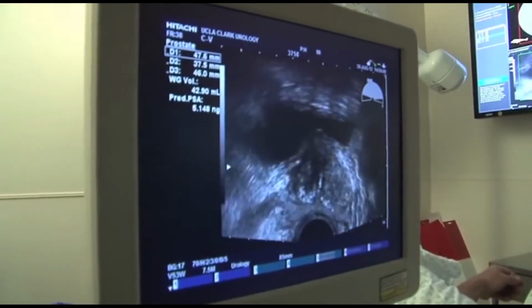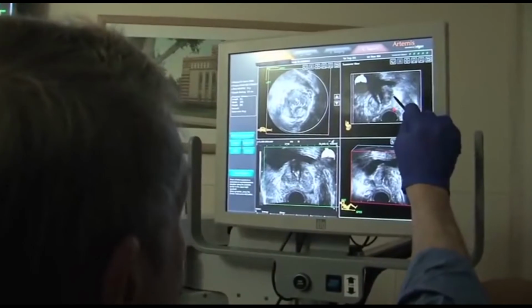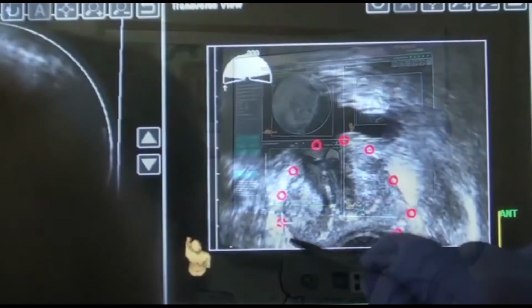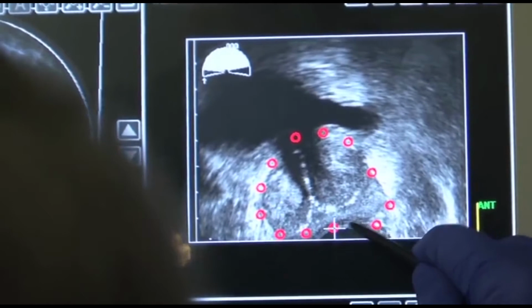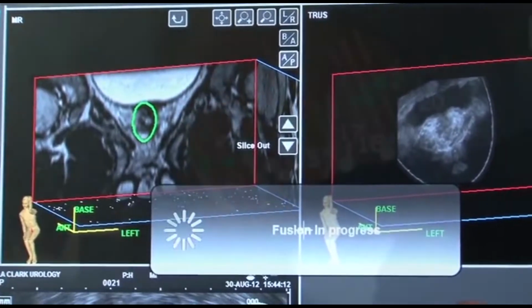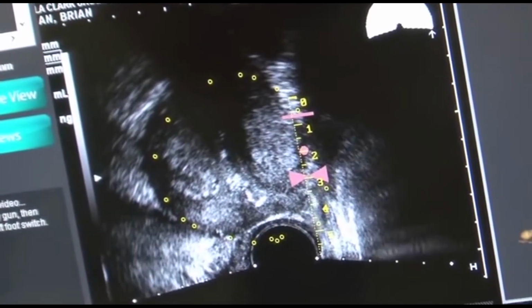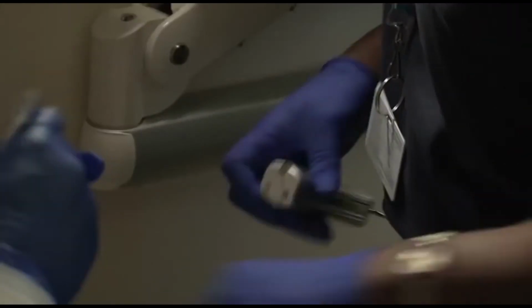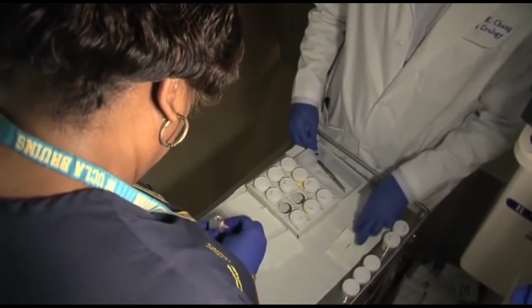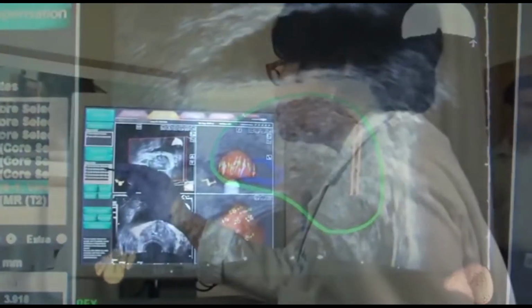The Artemis device allows us to fuse stored MRI images with real-time ultrasound. A 3D reconstructed model of the prostate is created on the fly, and the MRI region of interest is brought into the model here. Targeted and mapping biopsies are taken using the familiar spring-loaded gun and 18-gauge needles. The cores are each submitted separately to pathology, and the spatial locations of the cores within the prostate are stored in the device for future recall if necessary.